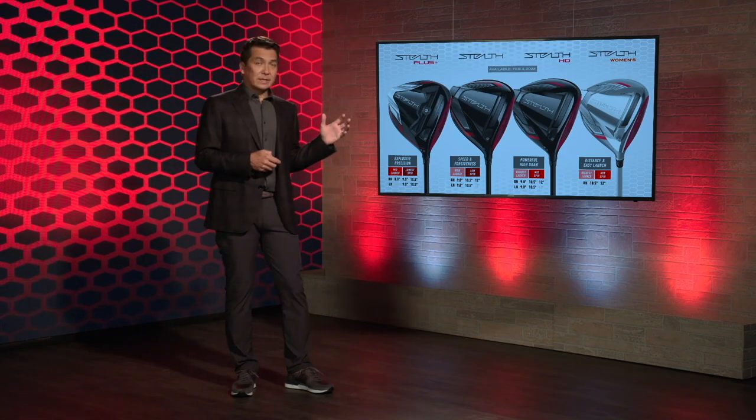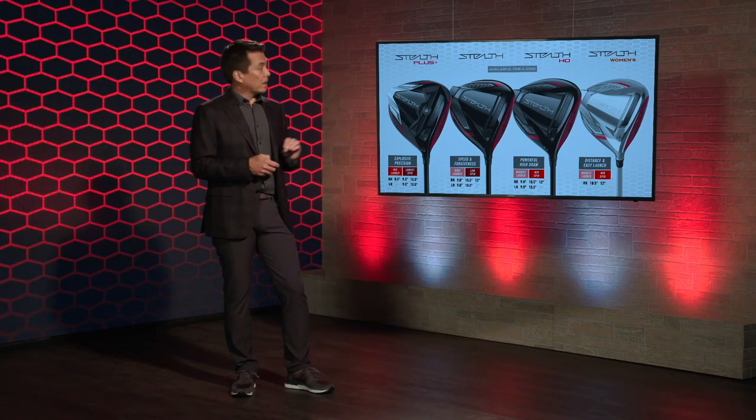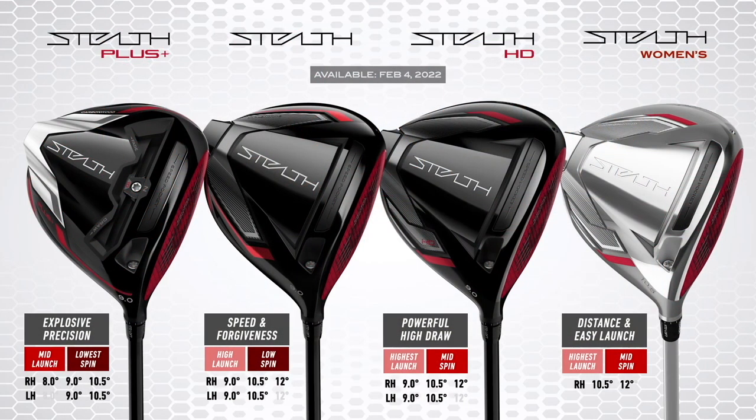Now, to bring it back to the lineup, I want to go through a couple of key details. Obviously, everything here that you see, in terms of the differences in launch and spin, we get a lot of questions about that. Your Stealth Plus is going to be your mid-launch and your lowest spinning option in this lineup. Moving on to the Stealth, that's going to be a higher launch, still low spin, but a little bit more spin than in the Stealth Plus, probably 200 to 300 RPMs more spin.